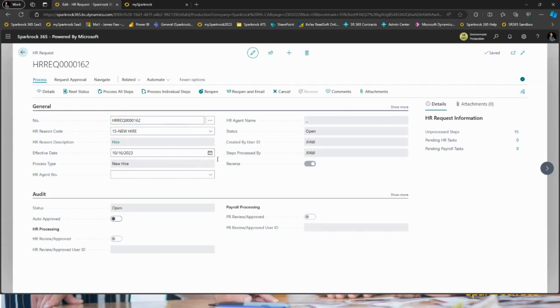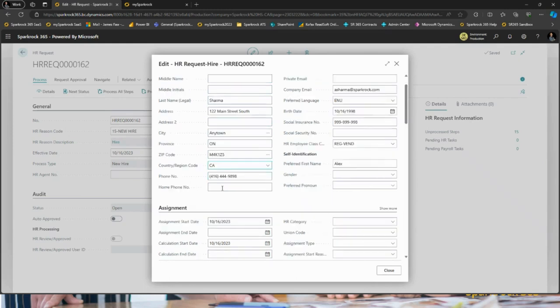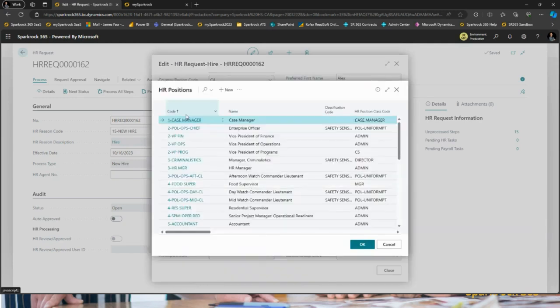And I pre-filled in a little bit of information for Alexander here, who we're hiring. Just a little name and address information. I pre-filled that in so I don't have to fill it in on the fly here, but that's about all I filled in, and also the new hire date here. And then what I can do is select the position code. And in Sparkrock 365, I'm going to hire Alexander as a new case manager here.